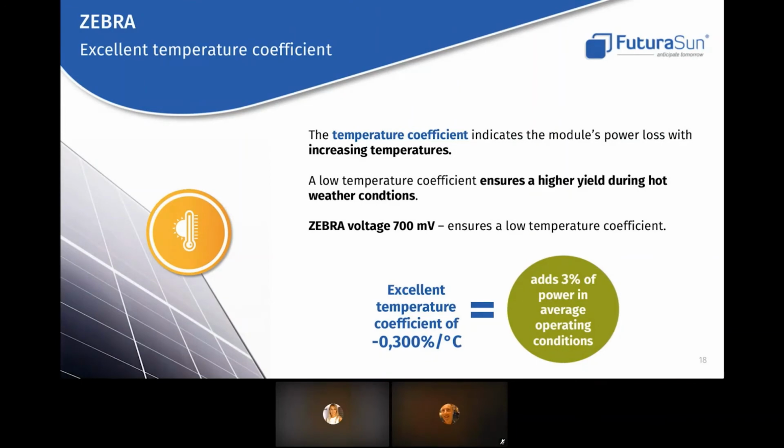Coming to the temperature, the temperature is also a very important factor regarding good or bad performance in terms of kilowatt hours. A solar model can be associated a little bit with ourselves, because we tend to get lazier with increasing temperatures, and so does the model. The warmer it is, the worse the model will perform, and this performance decrease is defined by the temperature coefficient, meaning the lower the temperature coefficient, the better the performance at high temperatures. Our zebra panel has an excellent temperature coefficient of only minus 0.3% for every degree over 25 degrees. So we can say that this is adding circa 3% of power in average operating conditions.